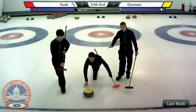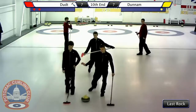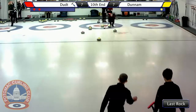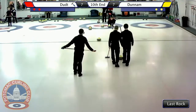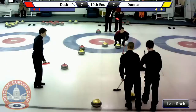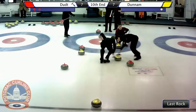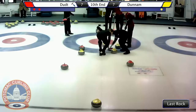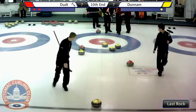Scott Dunnam delivering his first rock of this, the 10th end. Looks like he's throwing up another guard. He's going to wind up a little wide, leaving his shot rock exposed. Comes in a little closer than we expected.